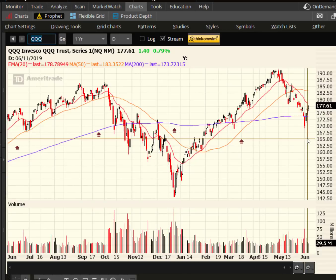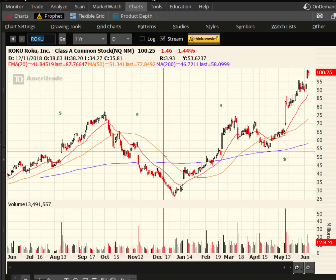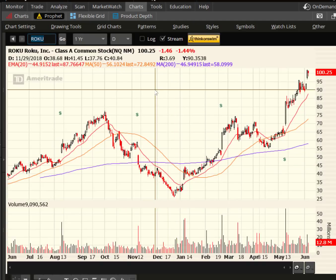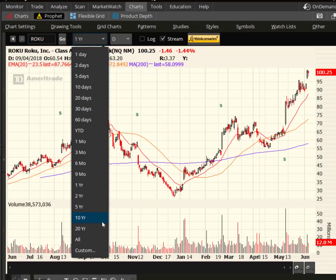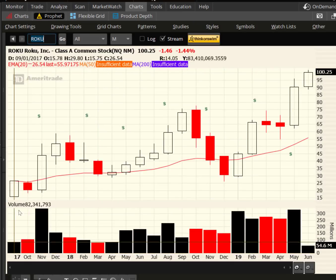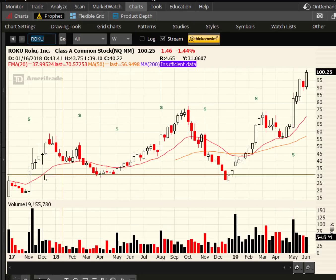I had a question on Roku from a viewer watching the videos. From a technical perspective, this is what Roku looks like on a daily chart. Today it was down $1.46, but that's not much. If I bring in all the data of Roku, you can see going back to 2017, it was in the low to mid 20s. Let's change this to a weekly chart.